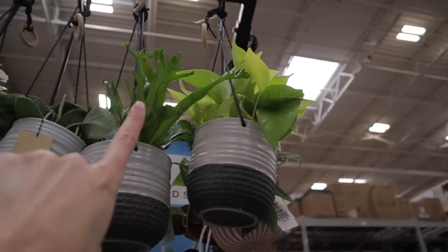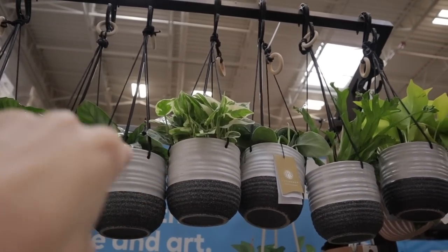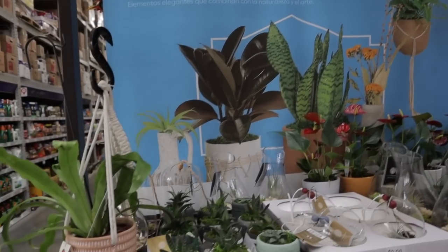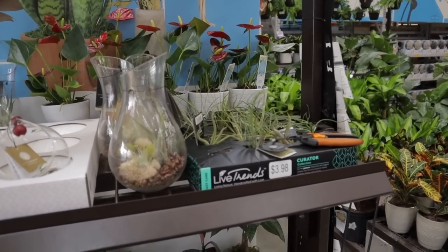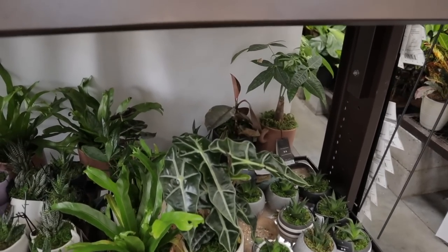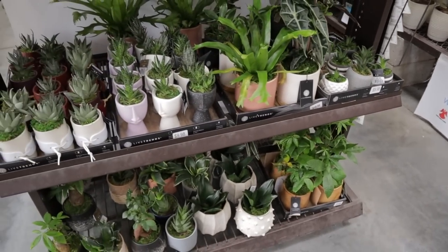So they'll pick the good varieties. So we have neon pothos, some Scindapsis, another beautiful pothos, maybe an enjoy of pearls and jade. Cute little air plants, money tree, a sad little ficus back there. Beautiful alocasia.